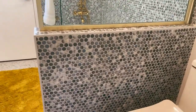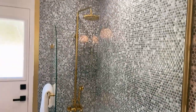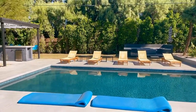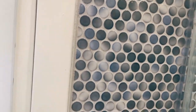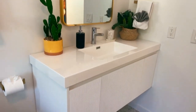Love this beautiful tile. It has a point design, and it's very nice. The tub in there, and then what we love is being able to access the pool area. And when you need to come in and use the bathroom, it's right off of the pool. Quite spacious. They did a terrazzo type tile on the floor, then a white modern vanity as well in here.